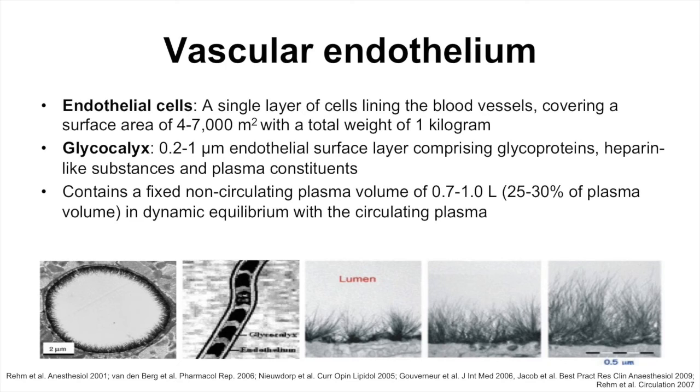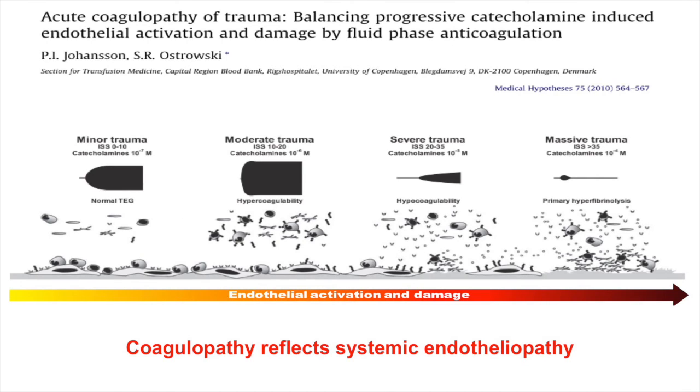All these are lined with endothelia, and especially the glycocalyx, as seen on the photos here, a very delicate surface layer that is trying to avoid clotting activating by itself, but trying to make sure that the bloodstream in the lumen just passes through without activation. So this endothelia is approximately 1 kilo or 1 liter of plasma in balance on the surface of all vessels in the body, and it is very much in balance with what is going on. In different types of diseases, you can actually see that there is damage to this endothelia. For many years we have been looking at trauma patients, looking at different types of TEG traces, showing us that there is a correlation between the TEG trace and the coagulopathy developed.